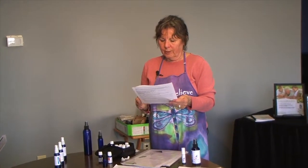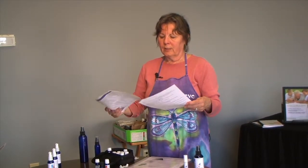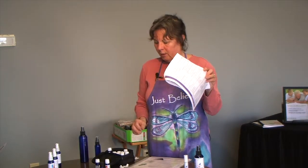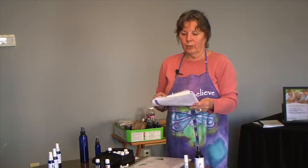One for umbilical cords, vomiting and nausea. Ginger is a very big one for vomiting and nausea. If someone is pregnant, just putting it on a cotton ball at night when they go to bed may help keep them from having morning sickness in the morning.